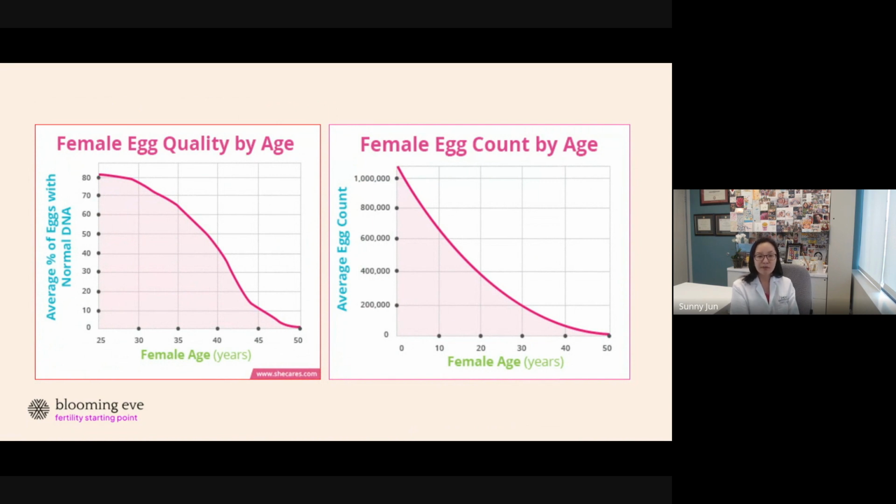As we all know, women are born with a limited number of eggs, and by the time they're menopausal, we're only left with several hundred eggs. When we talk about egg quality, we're talking about the chromosomal makeup of the eggs, and the chromosomal abnormality rate significantly increases with age. Next slide.